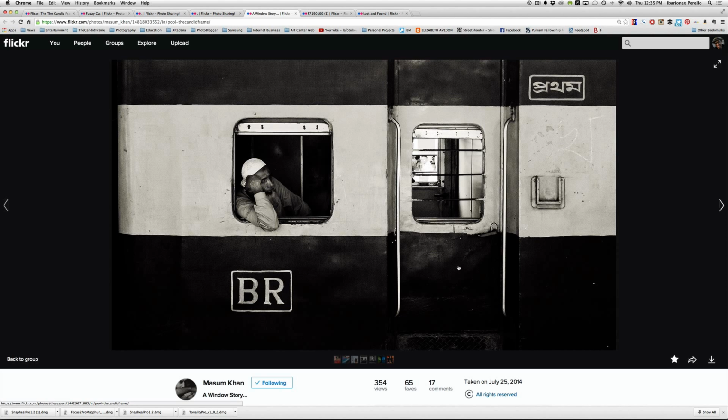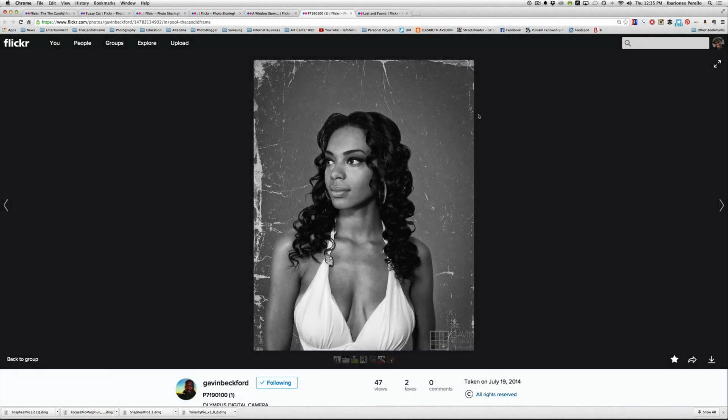Sometimes you can have both. I'm not here to say that you can't have a graphic image that has very saturated color, because you can certainly do that. But as the photographer, you have to decide, well, what is this image about? And for me, this shot is about the graphic nature of the overall composition, and just the body language of this figure here. And I think that it really works well as a black and white as a result.